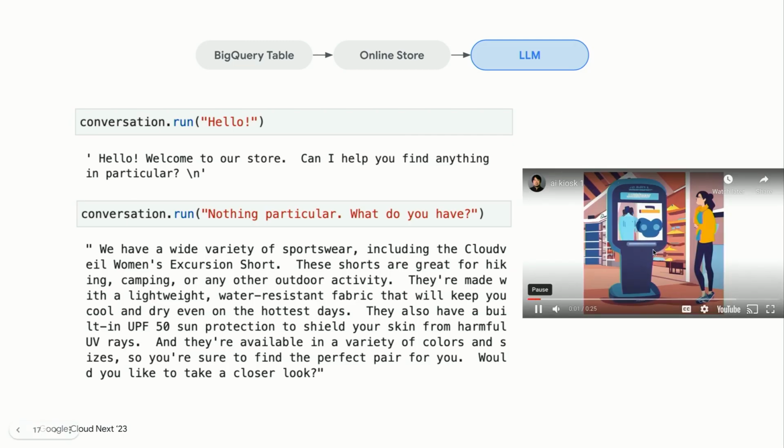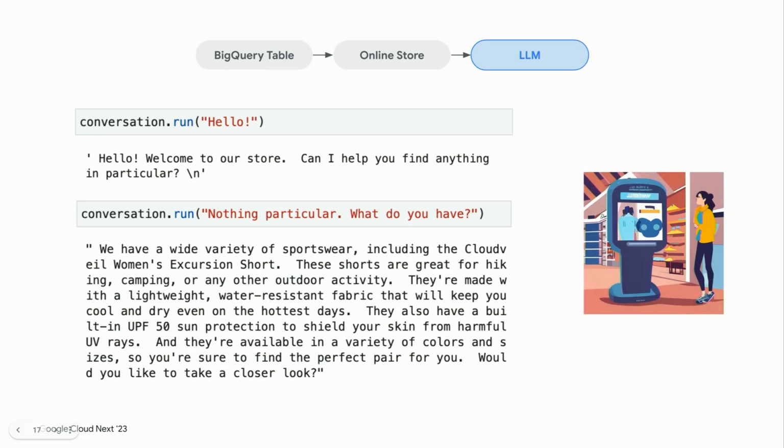Hello. Hello, welcome to our store. Can I help you find anything in particular? Nothing particular. What do you have? We have a wide variety of sportswear, including the Cloudville women's excursion short. These shorts are great for hiking, camping, or any other outdoor activity. They're made with a lightweight, water-resistant fabric that will keep you cool and dry even on the hottest days. Would you like to take a closer look?